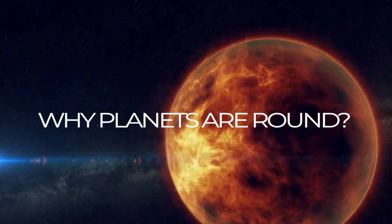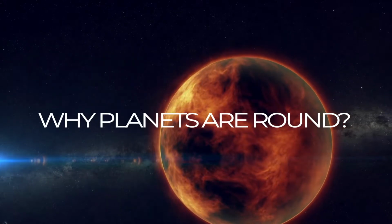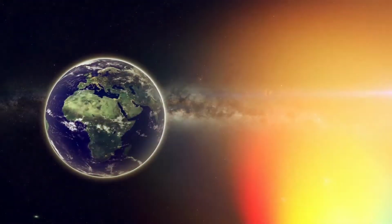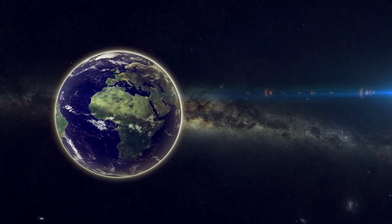A planet is round because of gravity. A planet's gravity pulls equally from all sides. Gravity pulls from the center to the edges like the spokes of a bicycle wheel. This makes the overall shape of a planet a sphere, which is a three-dimensional circle.